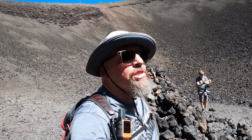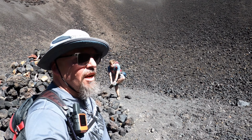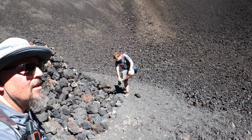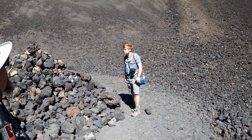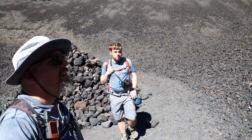All right, like idiots, we had to hike down into the actual caldera. We're now at the center of this cinder cone. Now, just something you got to do when you're here to say you did it.